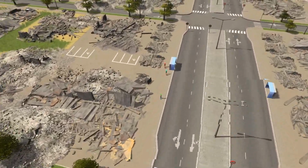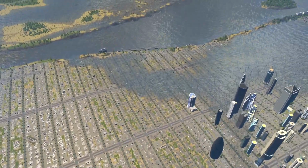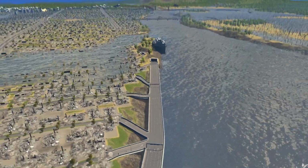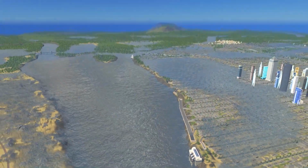There's still some people standing around. I don't know, these are tourists. I don't know what they're doing. There used to be medium-sized buildings around here. Those are all gone too. You can see the highway is still there, an underground highway that kind of pops up every once in a while. The pumps don't seem to get destroyed by the tsunami though.